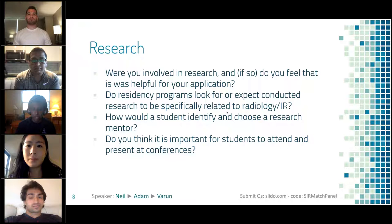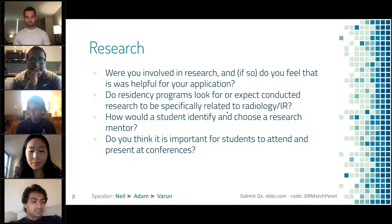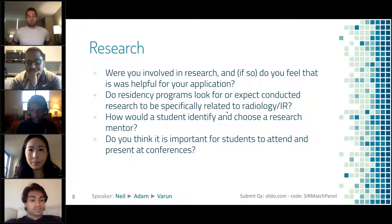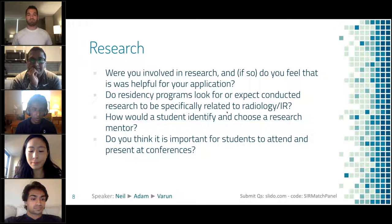So now we're moving on to research. The first question is, first of all, were you involved in research, and if so, did you feel like it was helpful for your application? Do residency programs look for or expect conducted research to be specifically in IR or DR? And how would you recommend that students identify and pursue mentors? And do you think that it is important for students to attend and present at conferences? I think this was touched on a little bit in the choosing IR section, but Neil, do you want to expand on any of those?